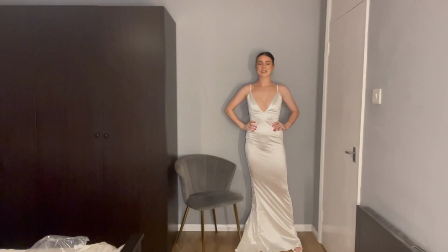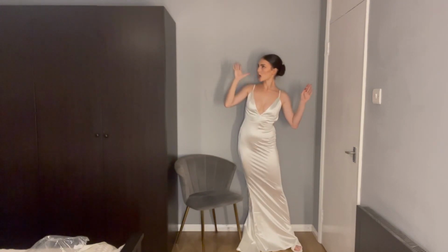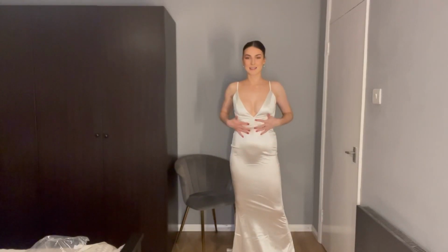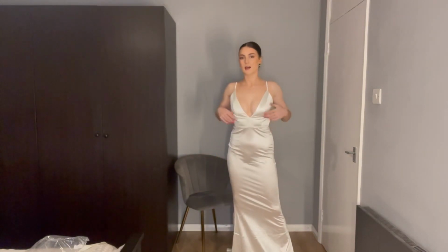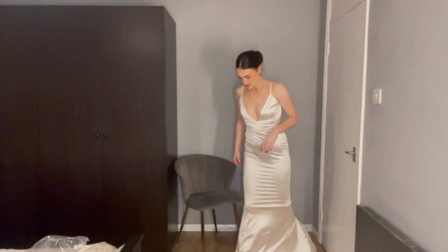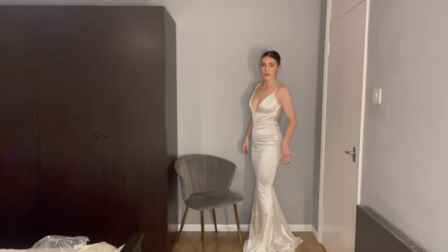Final dress. I love this. Sorry. What? This feels so nice. It's shiny and it's quite thick. I'm not worried that we're going to see anything. There is the back. It's quite long as well. It has a nice bit of floor. What's this? A little bit of train going on.